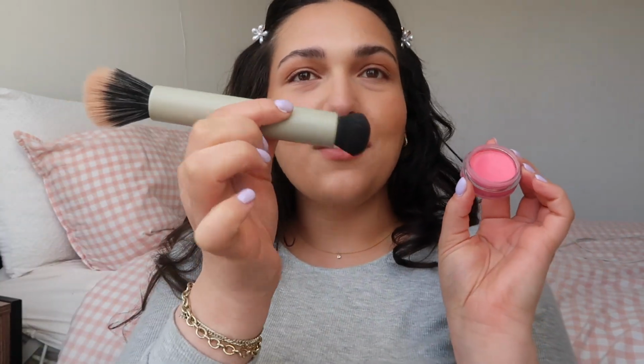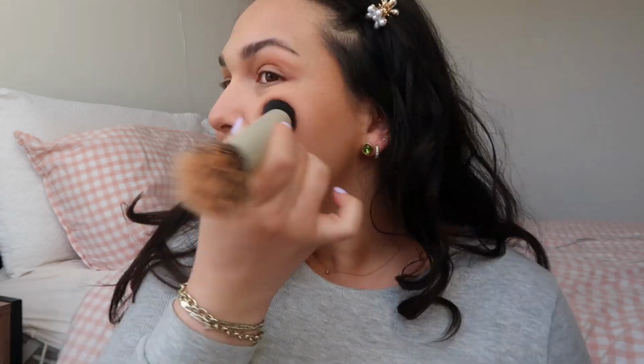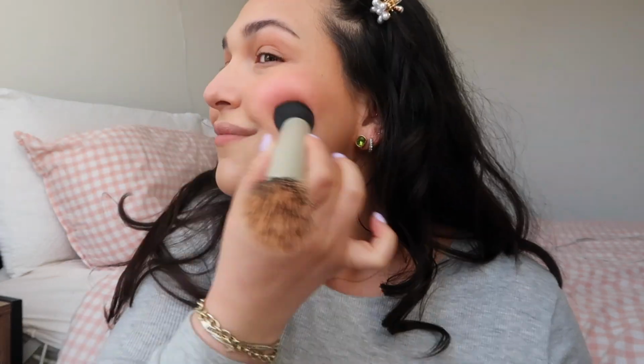But I'm just gonna use the other side of the Refy brush. So this is pretty dense, and just tap, tap, tap, and apply. I feel like it's such a nice, beautiful pink shade. Oh, I love this color so, so much.